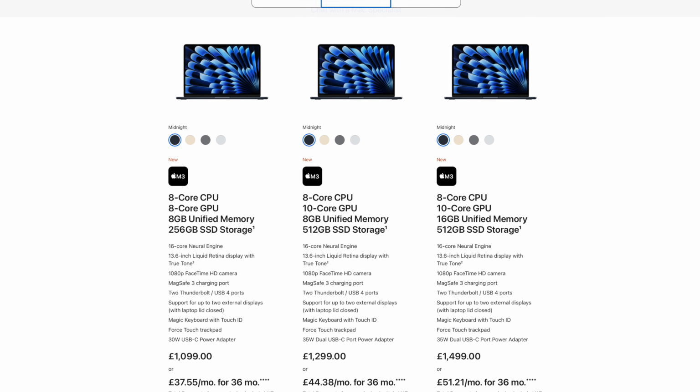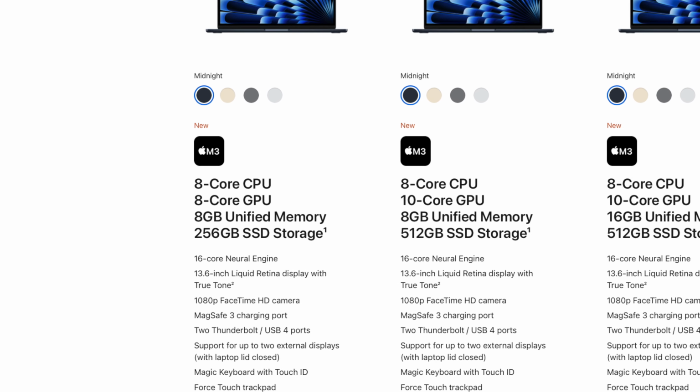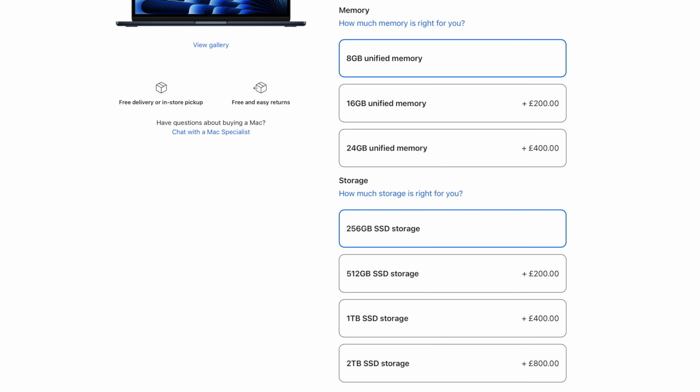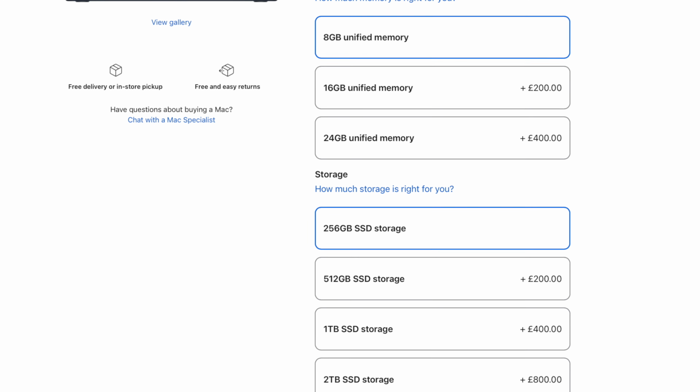Now, on the other hand, I can see some arguing that only $100 more for a new chipset is a no-brainer, right? Well, if M3 came with more RAM or storage, then yes, $100 more for that is worth it. But it's still starting with 8 gigs of RAM and 256 gigs of storage, so saving the $100 and going with M2 and spending that on the RAM or storage upgrade makes a lot more sense, and ultimately these chips aren't that different when it comes to regular usage.